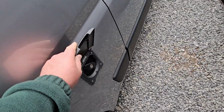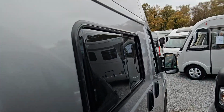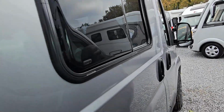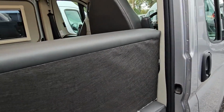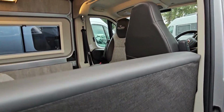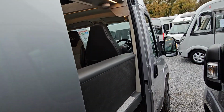Freshwater fill up points, so you've got underslung fresh and wastewater tanks, but they are heated and insulated as standard. Two sliding doors, that's pretty unique as well, I believe. So we've got two sliding doors. I think that's been discontinued for 25, so if you want to get a Pulsar with two sliding doors in 25 spec, you've got to get one of these basically.